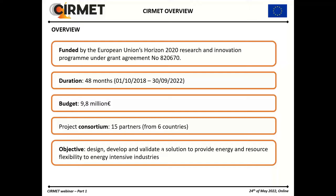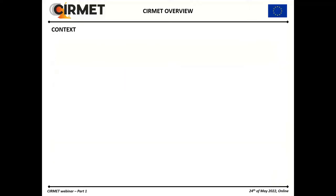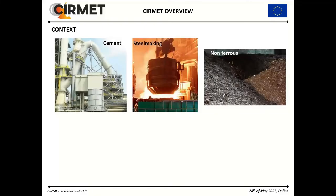The main objective of the CIRMET project is to design, develop, and validate in a relevant operational environment a solution to provide energy and resource flexibility to the energy-intensive industries. The project addresses some of the challenges of the industrial sectors which are considered process industries. Some examples of this kind of industries are cement plants, steelmaking companies, or non-ferrous industries. All these three sectors are represented by three different partners in the project consortium with the role of possible end users of the developed technology.